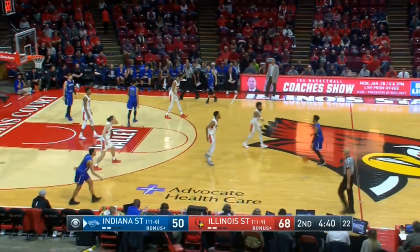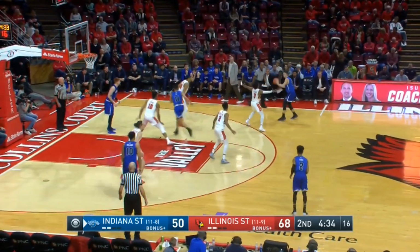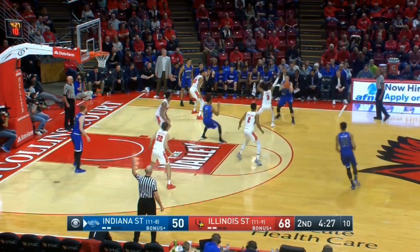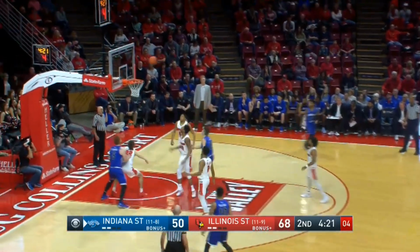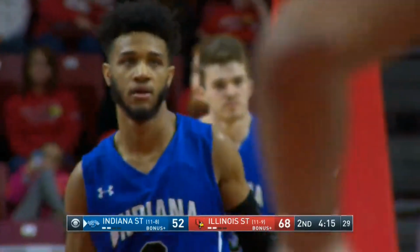Now this is a chance for Dan Muller to get some continuity when his squad does not have Malik Yarborough on the floor. And try to figure it out from an offensive standpoint to find some roles when your star player's out of the game. Look how active Illinois State is doing with their hands. That zone moving very well. Hughes has his second bucket in as many trips down the floor.